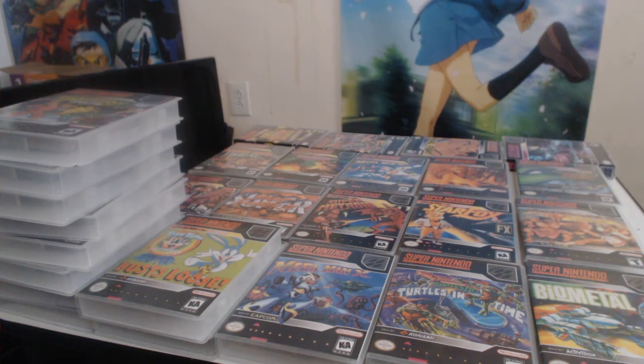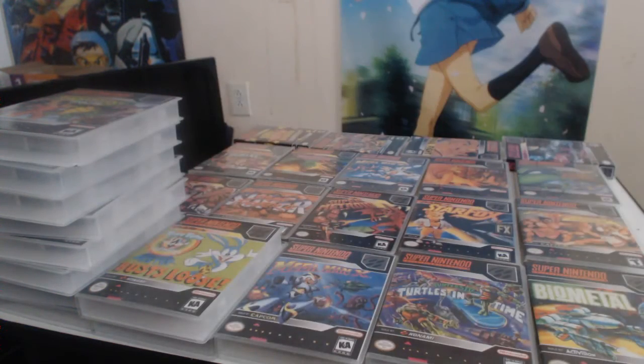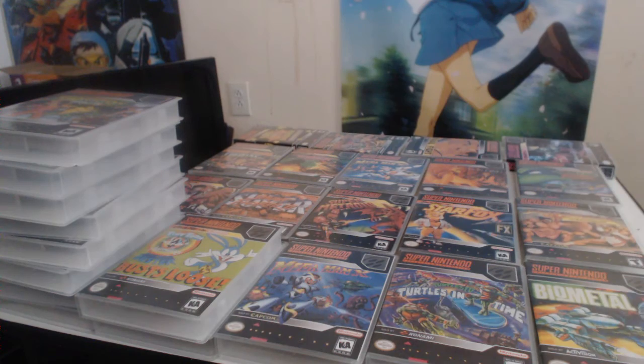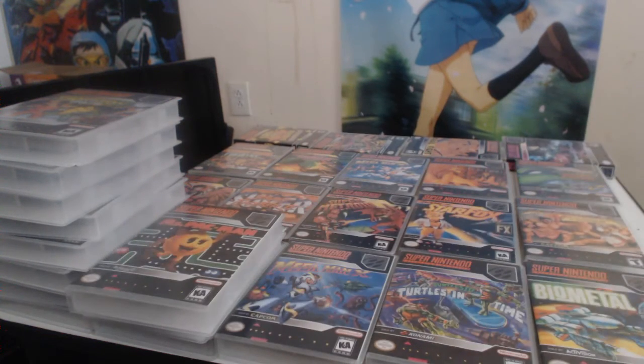Alright. Hopefully I'm not missing any other games. Ms. Pac-Man. Arcade game. I think I traded this game for some Pokemon cards or something. This game, it's a really fun game. It's just the best way to play Ms. Pac-Man at the time. Arcade port. Because not all of us could afford an arcade.